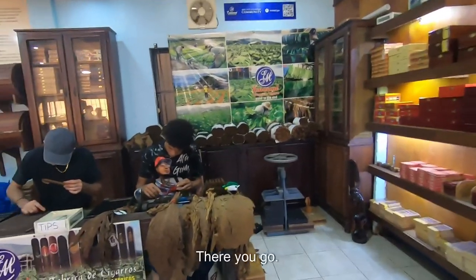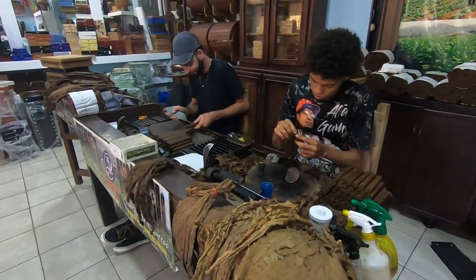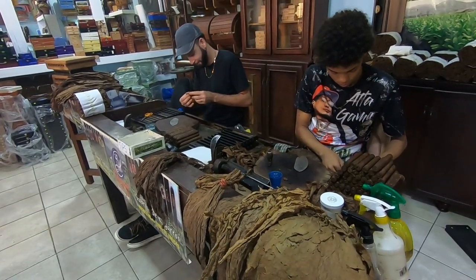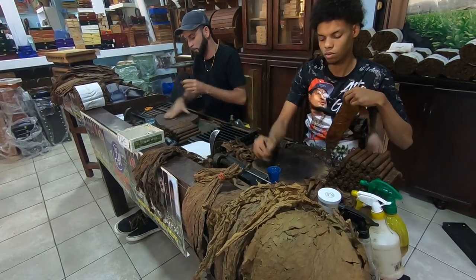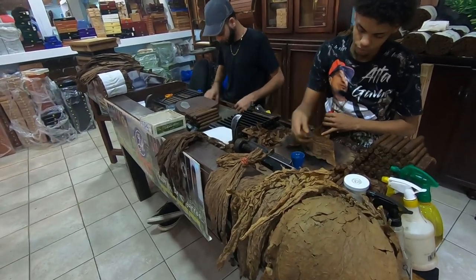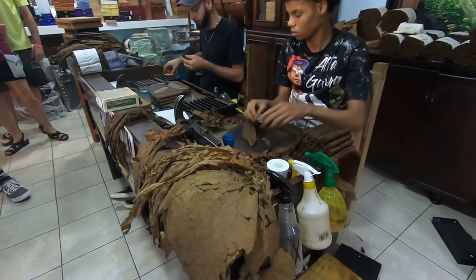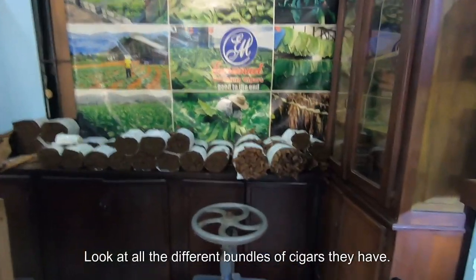Oh, there you go. If you ever wondered how they make cigars. Here we go. That's incredible. Oh boy. Make one cigar. Are we going to the left? With all the different bundles of cigars they have.